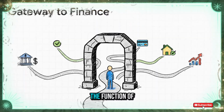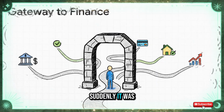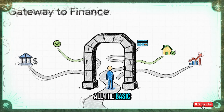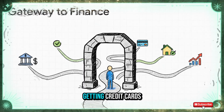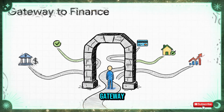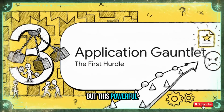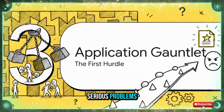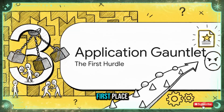And just like that, the function of the ITIN completely exploded. Suddenly, it was the tool that unlocked all the basic parts of American financial life. Opening bank accounts, getting credit cards, even securing mortgages. It became a gateway to being part of the financial system. But this powerful machine has some serious problems. And the very first one is just getting the number in the first place.